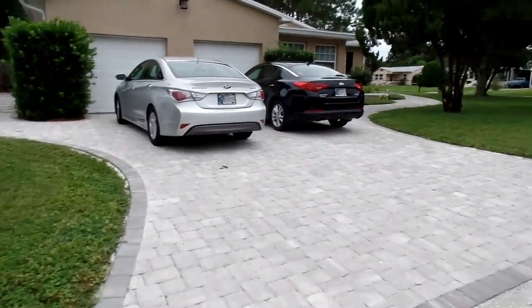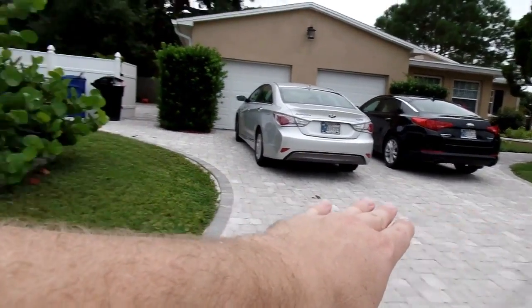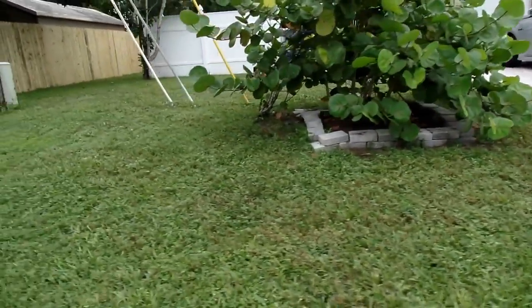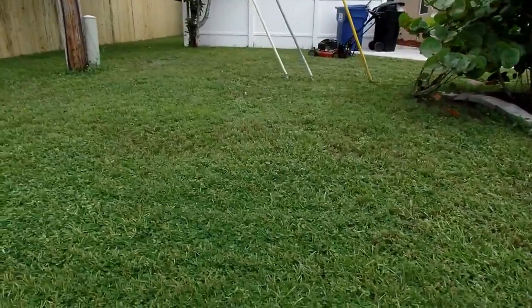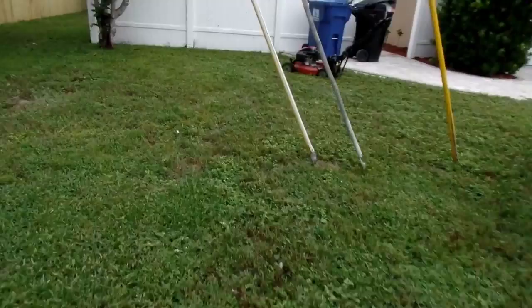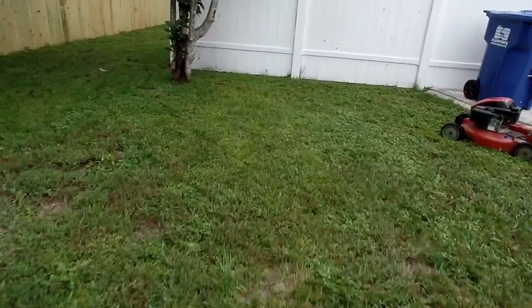So here's that area. There's the main part of the lawn out over there. This is the side area here. I don't know how many square feet this is. I'll have to measure it, but it's maybe 1,000 square feet. And like I said, it's isolated from the rest of the lawn. So I could actually take care of this area here real easily with the time I have left.